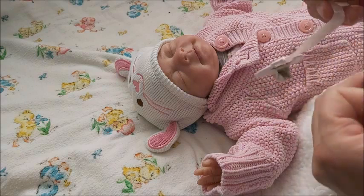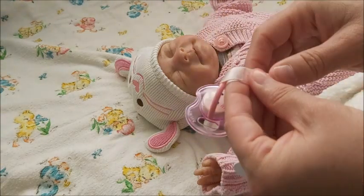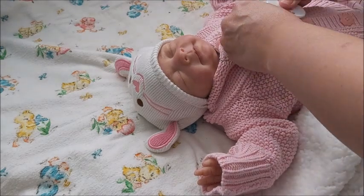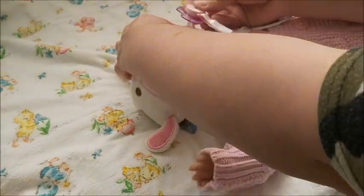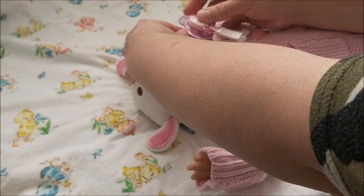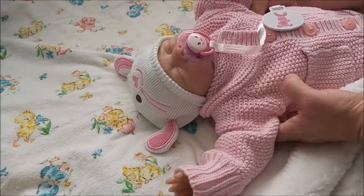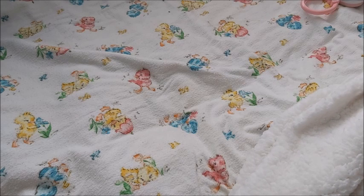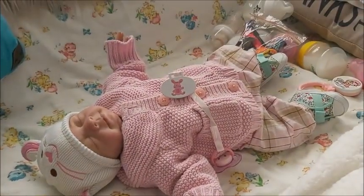Okay. Oops. I'm supposed to be doing this on camera. So. I normally add baby powder to the pacifiers to make them go in easier. Oh, she's ready for the car seat. Oh, she's so cute. I love picking her up. Yeah, I feel like I should put booties on her, thicker than these shoes. Yeah, I'm going to do that. I'm going to find something thicker.